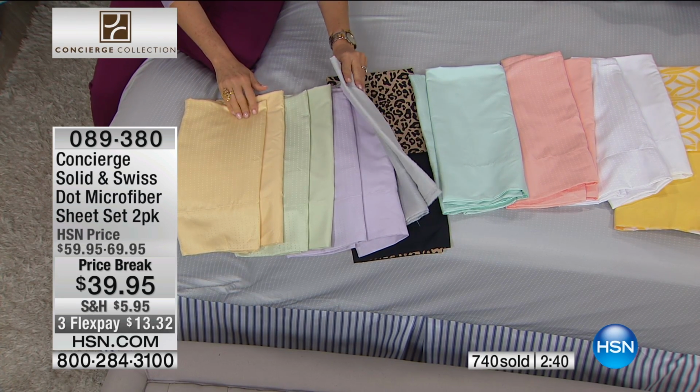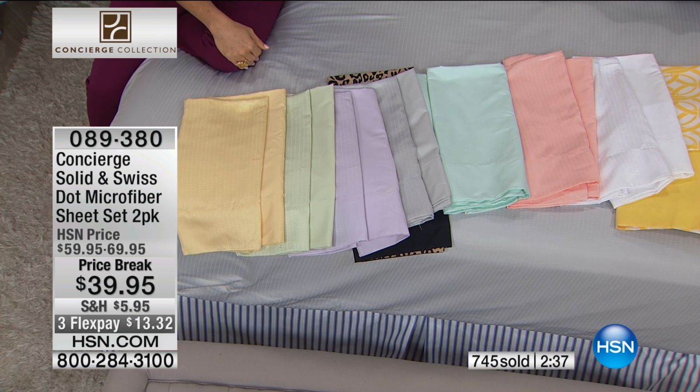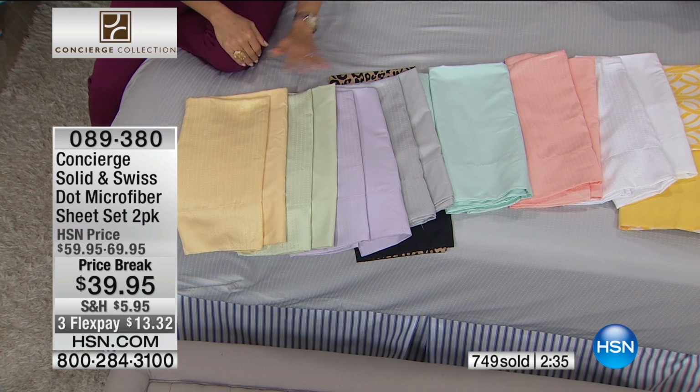I would say, with buy more and save, wouldn't you get at least 2? Are you kidding me? Buy more and save. Daryl, I can't see the shipping from this far.